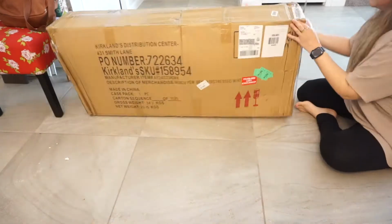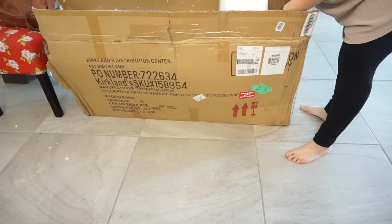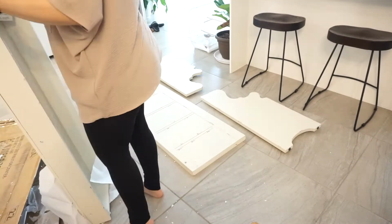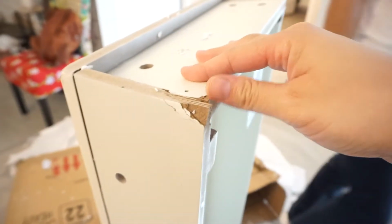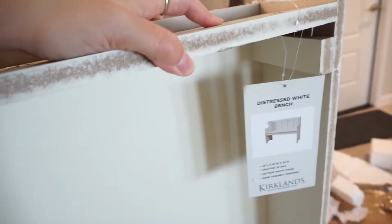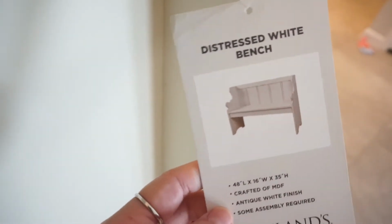Okay guys, so finally we are here on my entryway transformation. Now I will just be unboxing my super cool bench that I ordered from Kirklands. Our bench is damaged. We had noticed that the box was really beat up, but we didn't think it would be damaged, but it is. Here's the bench. It's pretty distressed.